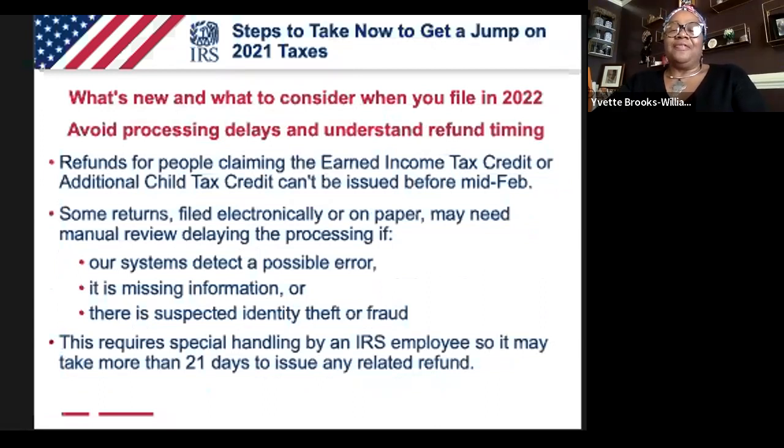So many different factors can affect the timing of your refund after you submit your return. Although the IRS issues most refunds in less than 21 days, the IRS cautions taxpayers not to rely on receiving a refund by a certain date, especially when making major purchases or paying bills. Some returns may require additional review and may take just a little bit longer for us to process.